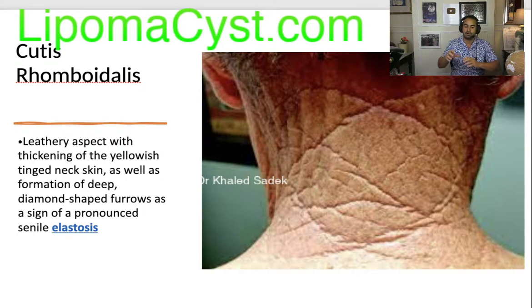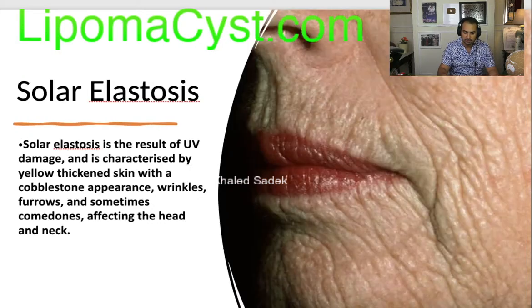So this is an example of cutis rhomboidalis, and it's at the back of the neck. You've got these diamond-shaped furrows which are forming, loss of this elastic property, otherwise known medically as elastosis. Let's move on. We've got solar elastosis around the mouth.